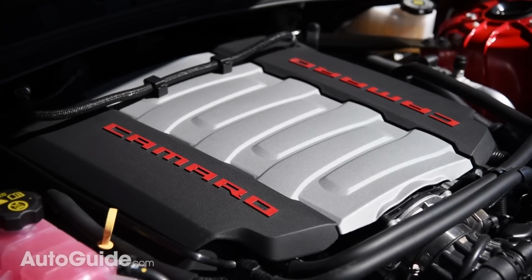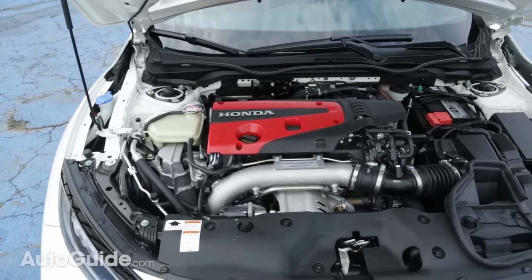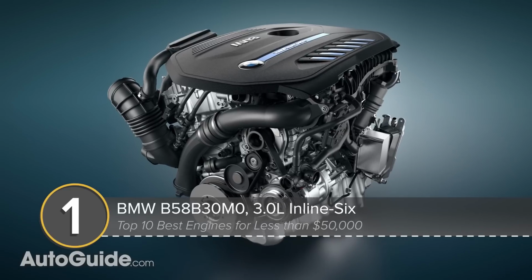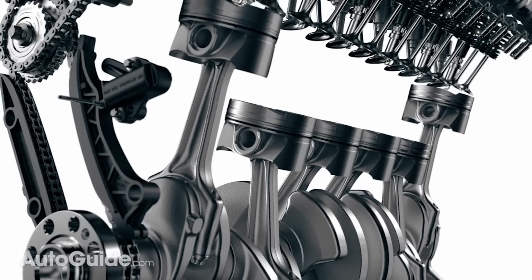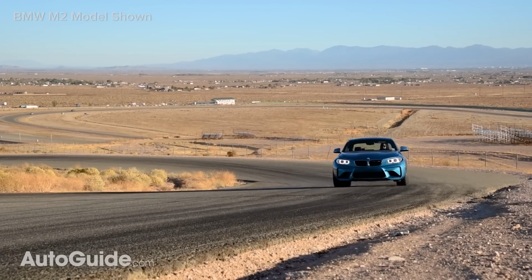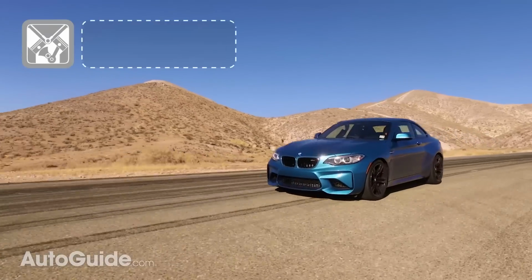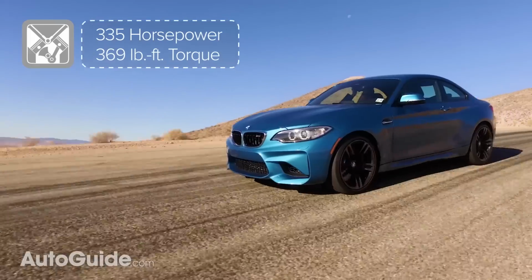But one could also argue a Papa Bear-sized V8 is simply too much, and if a Baby Bear 4-banger is insufficient, well, all that's left to do is split the difference. BMW's buttery B58B30M0 engine is an absolute jewel. With 6 cylinders in a row, it's perfectly smooth, whether you're lugging it in too high a gear or winding the thing out on a racetrack. Offered in the sublime M240i, this engine is rated at a way more than adequate 335 horsepower with 369 pound-feet.